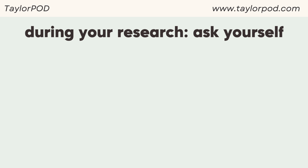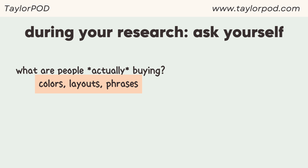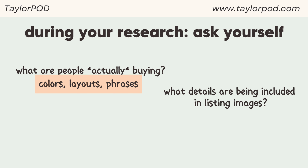Some other things to ask yourself as you are doing this research are, what are people actually buying? What colors, layouts, or phrases keep showing up? What kind of details are they using in their listing images? Big disclaimer here, anything that you are researching, making note of, it's important to note that this is for inspiration, not for you to copy.